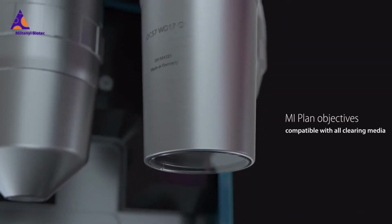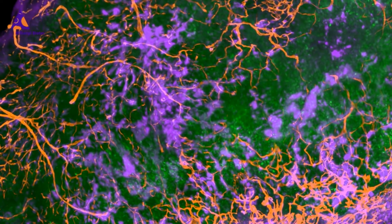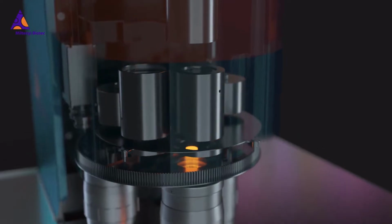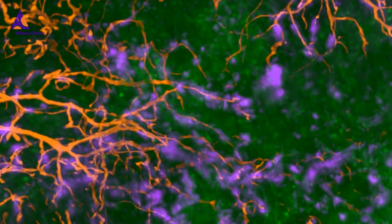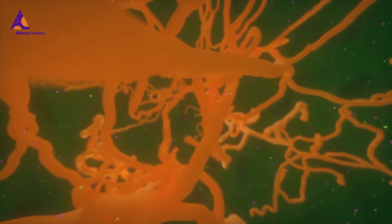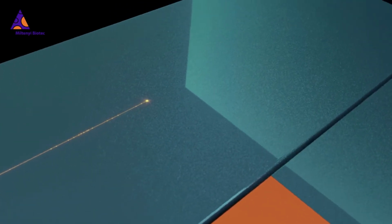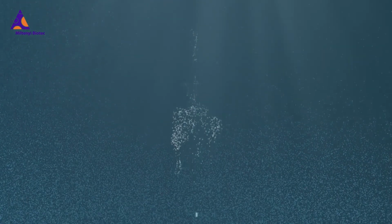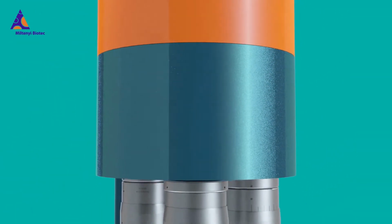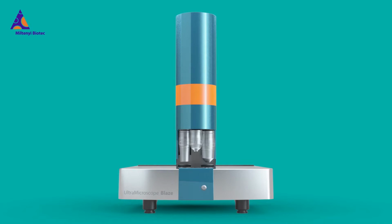MI Plan objectives are available for 1.1, 4, and 12-fold magnification. Scientists look at the big picture and study the details. The instrument allows automated switching between different objectives and magnification lenses. And then rethink their hypotheses. Off the beaten track, they blaze the trail towards new insights. Scientists dive deeper and deeper into the details and gain original perspectives where science sheds its confines and becomes an art form.